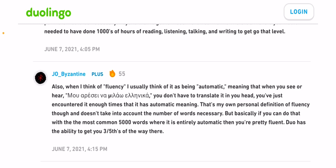And that's my own personal definition of fluency, though, and it doesn't take into account the number of words necessary. But basically, if you can do that with the most common 5,000 words in their entirety, and it's entirely automatic, then you're pretty fluent. So Duo has the ability to get you about 3/5 of the way there. That's kind of my view of how fluent you can get with DuoLingo.